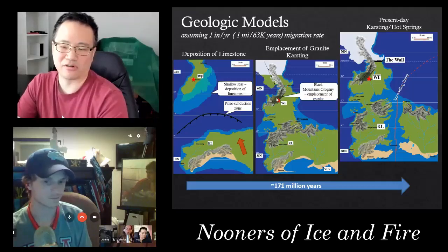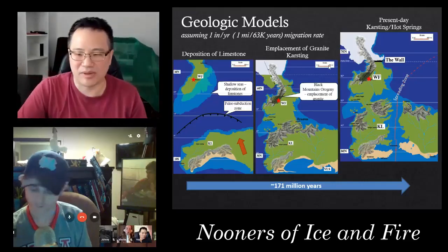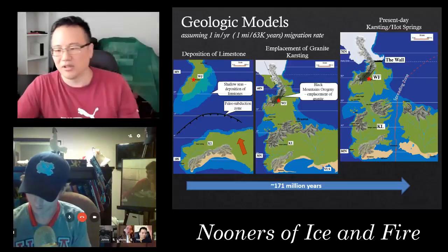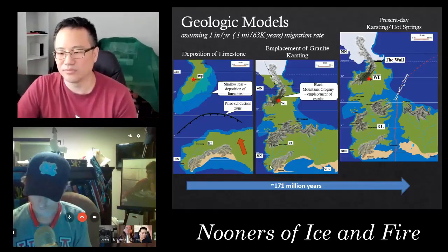So we're right here relative to 60 degrees north. Now we're sitting at 60 degrees north there. So 500 miles, that's maybe about 15 million years roughly or whatever. It doesn't sound like a lot of time, but, you know, there is.